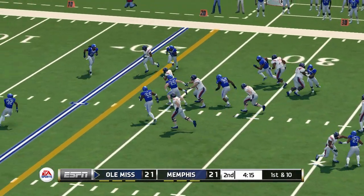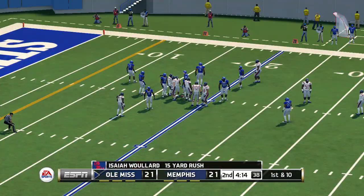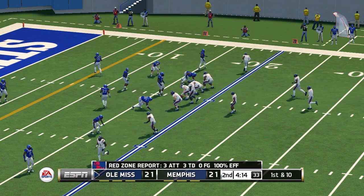Number three. He's at the 20. He gets out to about the 17-yard line. Gaining 15 yards. First down.